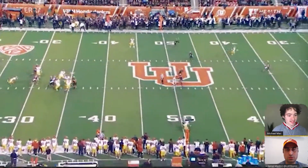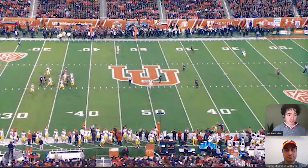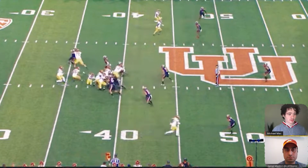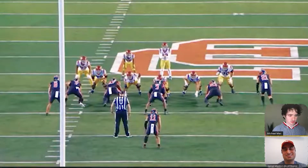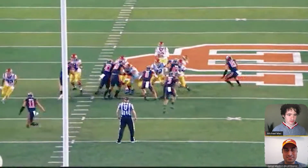I got a lot of plays like this, and that was a great catch by Tahj Washington on the sideline, by the way. But I got a lot of plays like this, so I just want to go through them quickly. Okay, keep an eye on Travis Dye. Great block. And then Tahj Washington, great catch along the sideline. Now let's look at the next one. Travis Dye right here, and great block.